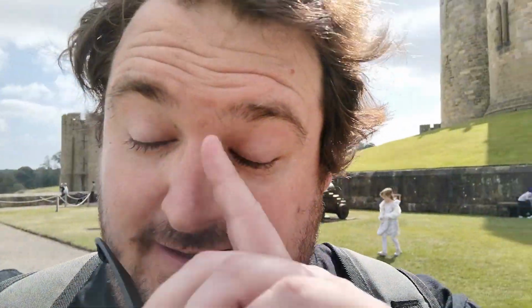Alnwick Castle, a place used for filming of Harry Potter, Philosopher's Stone, the broomstick. Listen. Actually, the lesson taking place behind me. So yeah, what a great little castle, and it was also part of the War of the Roses, which is basically Game of Thrones in real life. Yeah, this place is amazing.